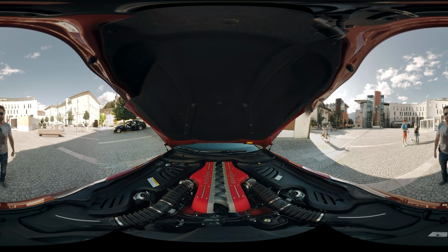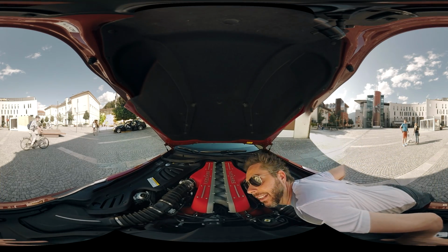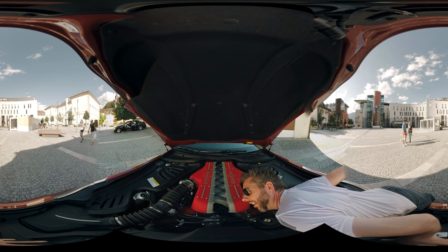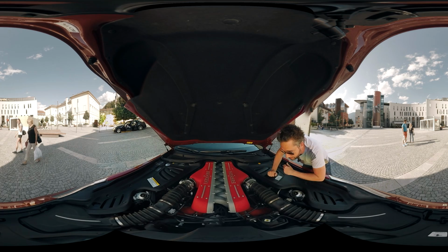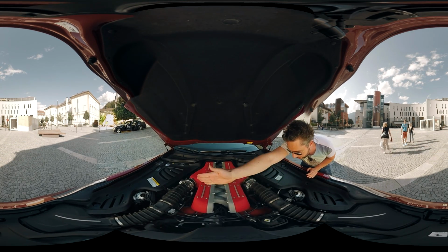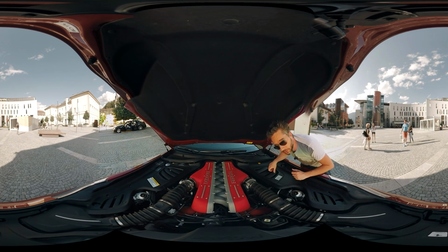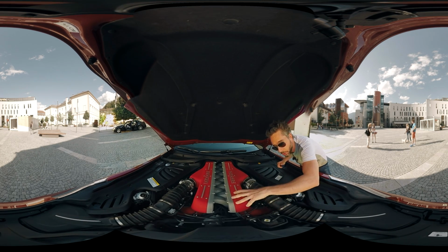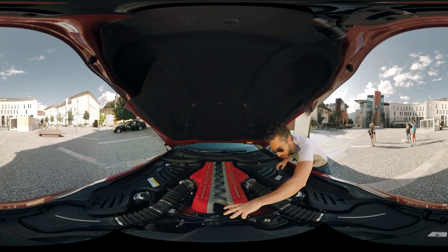That's me, and now I'm gonna get laid on a Ferrari engine, sort of. Unfortunately, I'm not too tall, so I cannot reach the engine because it has been pushed so backwards. The reason for that is, as you can see, this is the front axle line. The whole engine is behind the front axle, because this is a 4-wheel drive car, and the front wheels are driven from the front of the engine.